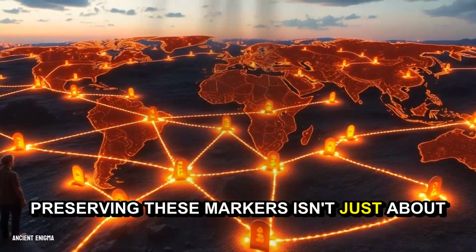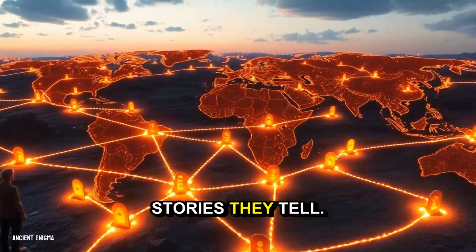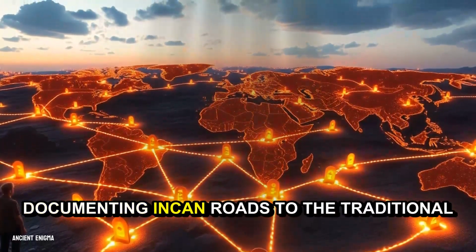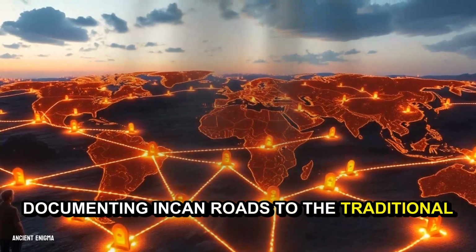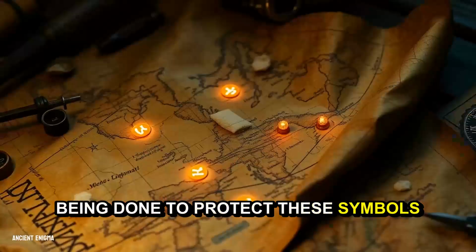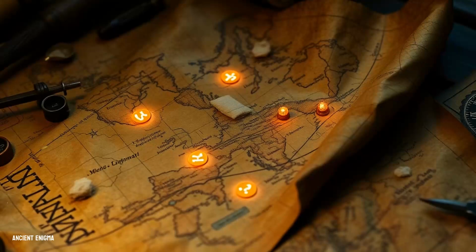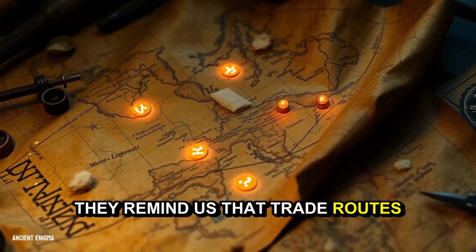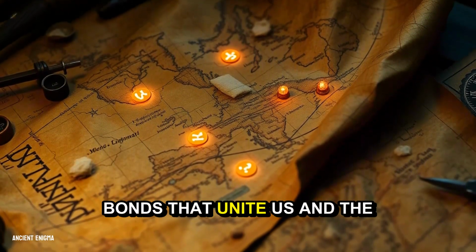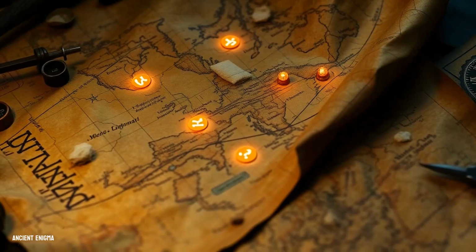Preserving these markers isn't just about protecting artifacts, it's about safeguarding the stories they tell. From the high-tech efforts of archaeologists documenting Incan roads to the traditional knowledge of Aboriginal songlines, the work being done to protect these symbols ensures that future generations can learn from them. They remind us that trade routes were never just about goods. They were about people, about the bonds that unite us and the shared struggles and triumphs that define our history.